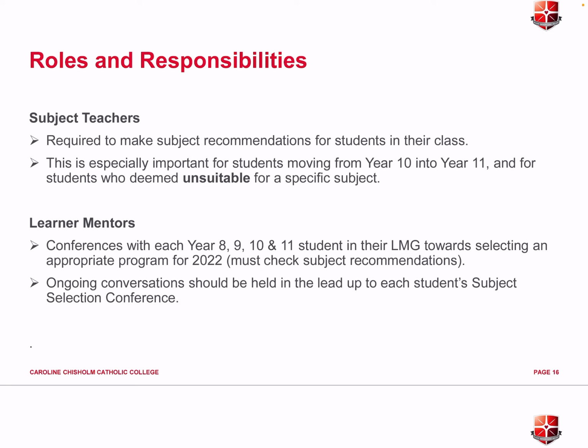Likewise, if I have a Year 10 student doing, let's say, English, and quite struggling to write an essay, then I'm going to make sure that I put into their profile that I don't want them to be studying literature in 2022. And it's really important that subject teachers make those recommendations, because that helps the learner mentor make an informed judgment on what subjects they're going to advise the students to undertake or not.